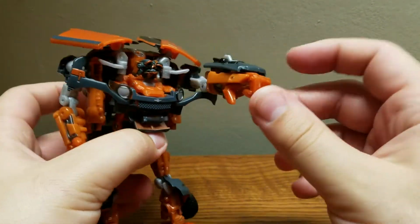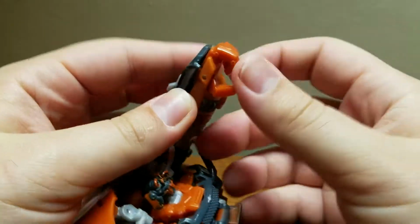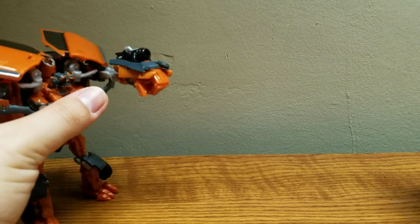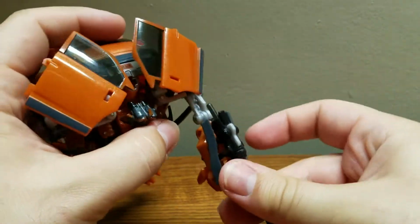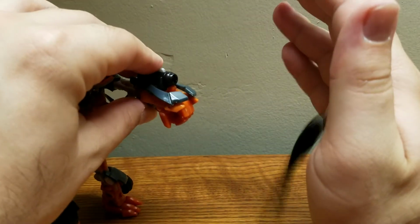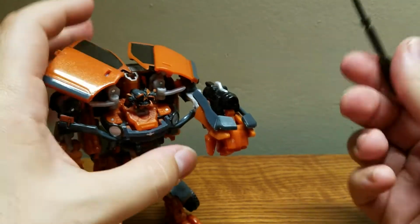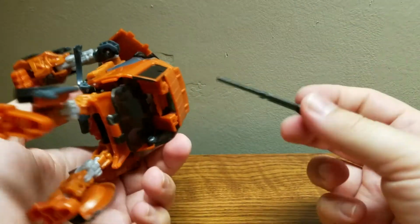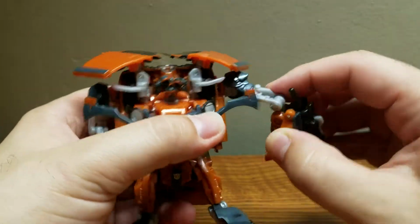So, yeah, this fist also serves a second function, kind of like the punch of kill everything that Skids has. For this one, his hand is articulated. So when you pull down on his knuckles, boom, it lifts up his cannon, in which you put this missile. So you put the missile in, like so, and there you go. Then you pull this trigger and it fires this missile. Unfortunately there is no other way of storage, unless you just want to put it like this. There is no way of storing this outside of just having it in his hand. So I'm just going to leave it in his hand like so for now.